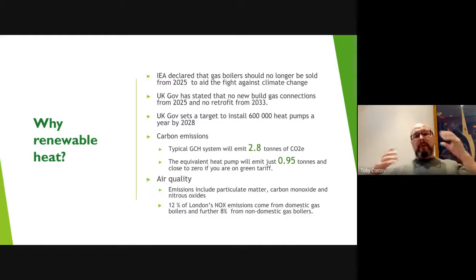The other bit to think about with gas central heating is the gas flue emissions, and we've been doing some work on this. I don't know if people know what typically comes out: particulate matter, which is a really big factor in London with air quality, carbon monoxide, and nitrous oxides, which is the other really big thing for air quality in London. And what we're seeing is that if you take London's homes and London's businesses, their gas boilers contribute 1/5 of all the NOx emissions.